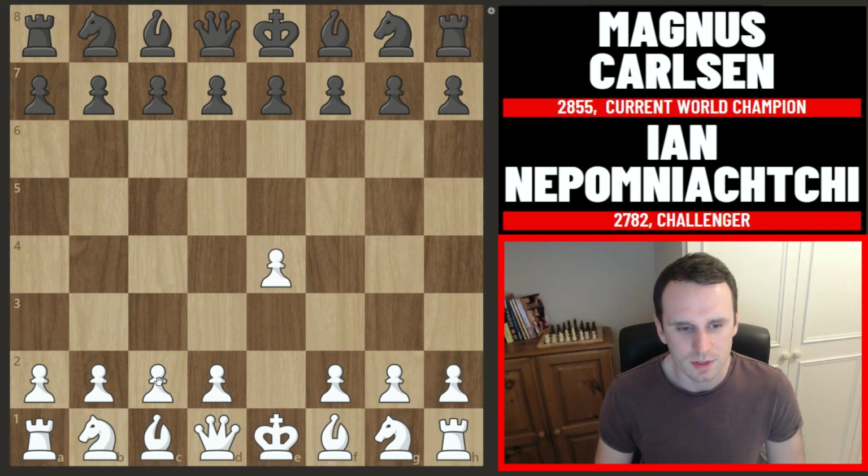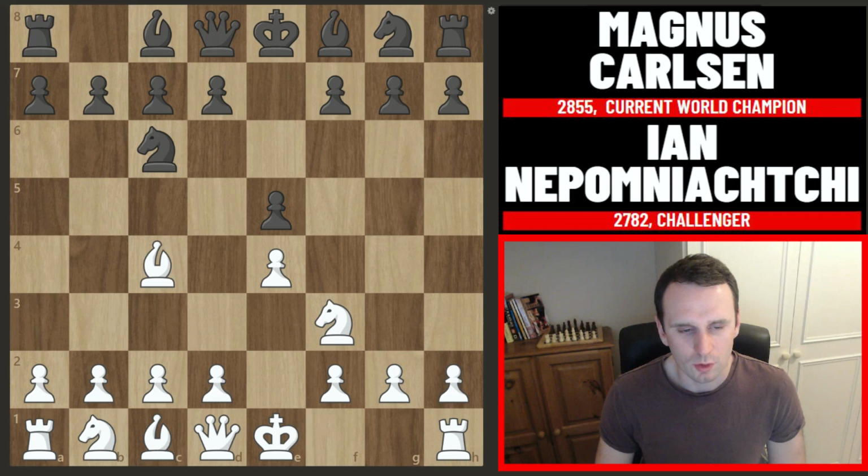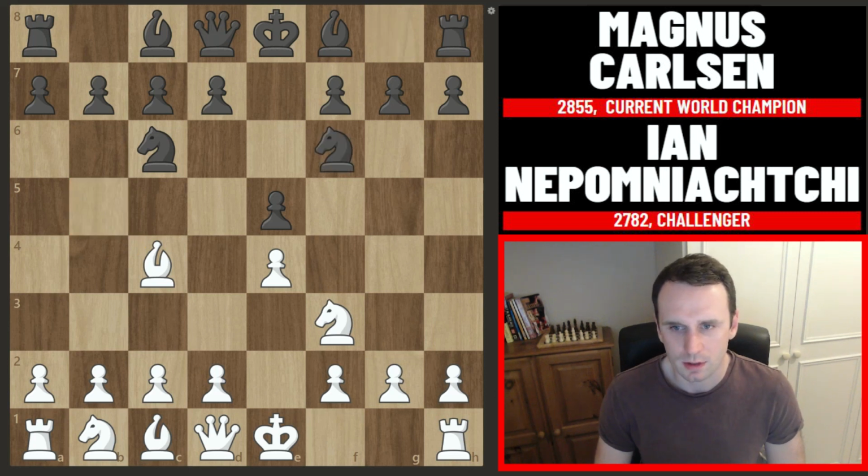He didn't go for c4 today, the English which we saw last time he had white. Magnus goes e5, we had knight f3, knight c6, and now Ian goes for bishop c4, the so-called Italian game, not going in for bishop b5, the Spanish game which we've seen so much in this match. We had knight f6 from Magnus, pawn to d3 now, and bishop c5 from Magnus, a very common move, bringing the bishop outside the pawn chain.